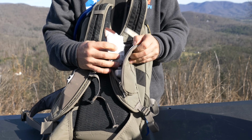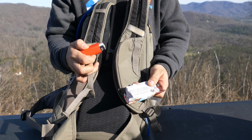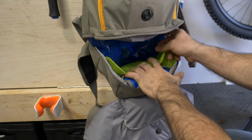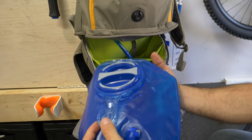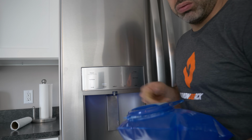For quick access, it has both a mesh pocket and a zip-up compartment on the front. It also comes with a built-in rainfly, which is now getting pretty common on these packs. The reservoir is contained in the bottom third, keeping all the weight low down on your back. It disconnects from the hose with a little button. This reservoir is deceivingly large, as it actually holds 3 liters.